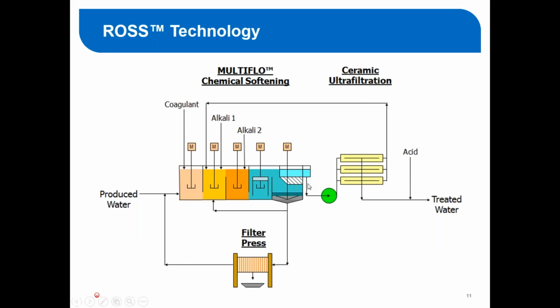The multi-flow effluent is then processed through ceramic ultrafiltration technology. It's operated in cross-flow mode, and the membranes can remove free oil, suspended solids, and bacteria to very low concentrations in a single step. The concentrate from this ceramic ultrafiltration system is continuously recycled back to the precipitation tank of the multi-flow, and then the filtrate, or permeate as it's sometimes called, from the ceramic UF is neutralized and reused in the shale oil operations as either frac water or injection water, reducing the freshwater demand.